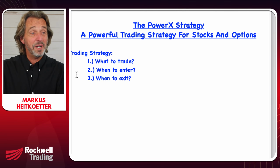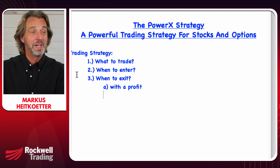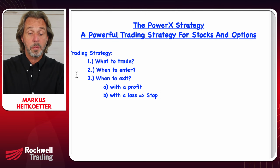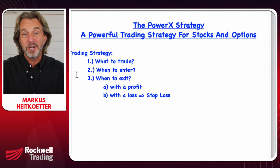And you see, when it comes to exiting, there's two ways as a trader how we can exit. And if everything goes well, it would be with a profit. And I will show you exactly how to do this. But sometimes it won't work out and we have to exit with a loss. So I want to show you exactly where to place a stop loss. What is the ideal loss for a trading strategy? And this is what we're going to do right now.